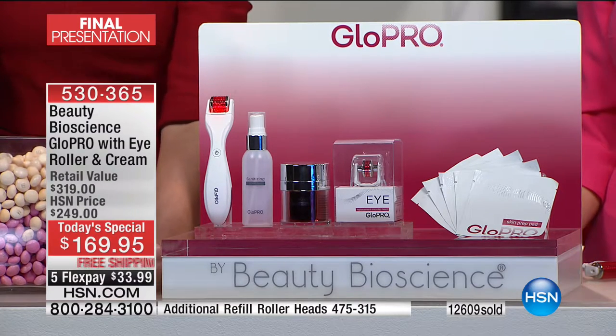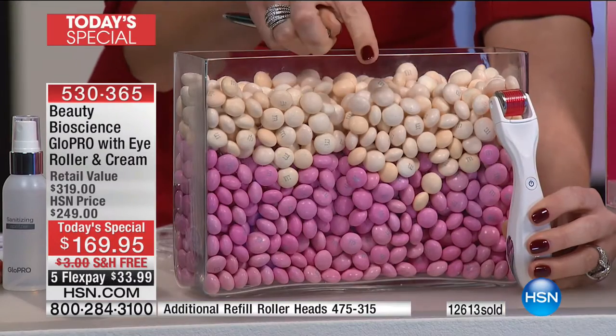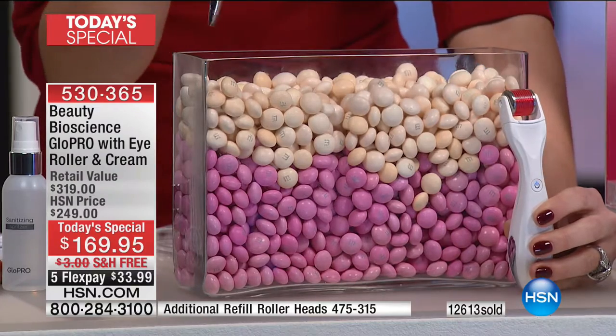Take a look at these yummy little chocolates. Yep, I've been eating these. That's how tired and hungry we are now, right? No, but with our skinsies. Don't eat my stratum corneum. It sounds like I'm saying something really naughty.